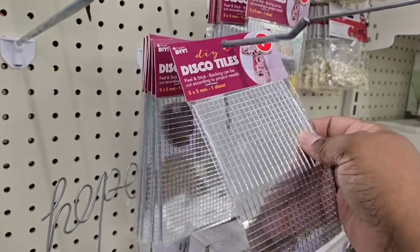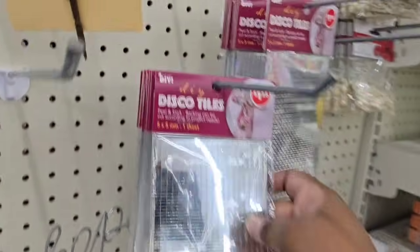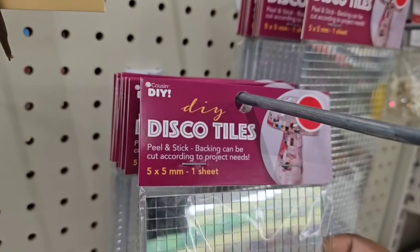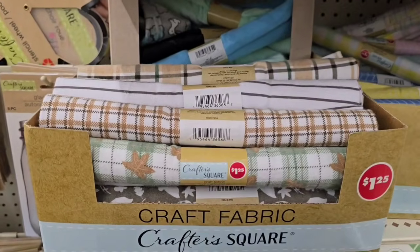Also, while in this section, I saw them restock these disco tiles. They were gone for months at my store. These are the mirrored peel and stick tiles that you could use for a ton of different DIYs.